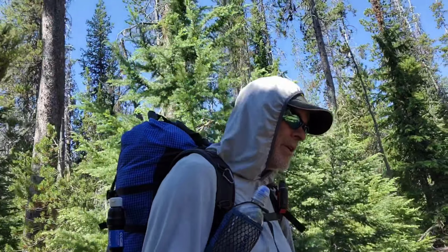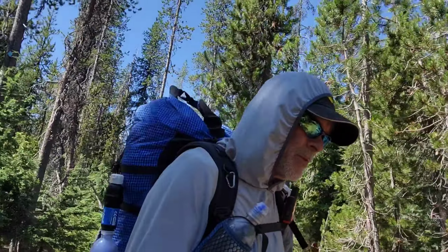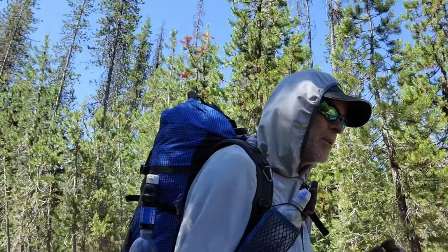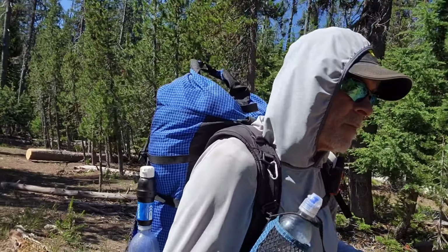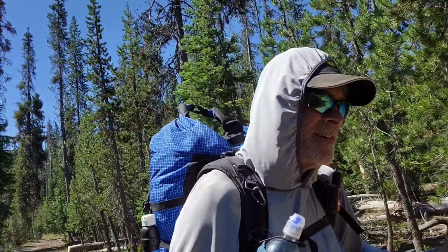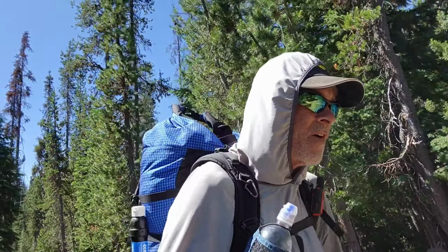23 miles, approaching Highway 62. Of those 23 miles, there was probably about 10 or 12 miles of just burned area. Not any shade. A lot of good forest walking, but just a long day. Oh, there's the highway. I can hear cars.